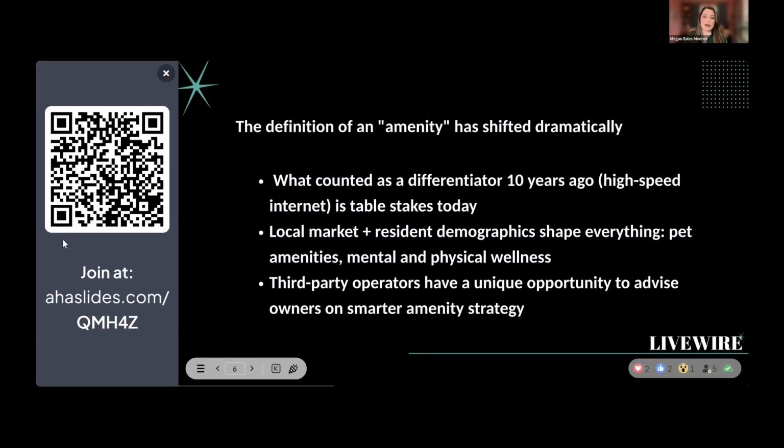And then, something that maybe I haven't thought of before is that if you're a third party operator working with a diverse group of owners, you might have a bit of an edge here. You're seeing across portfolios and you can bring data that individual owners may not have. So that can really be insightful leverage. Yeah, so we know without a doubt, amenities are really important. They help attract and retain your renters in a competitive leasing market like the one we're in this year.